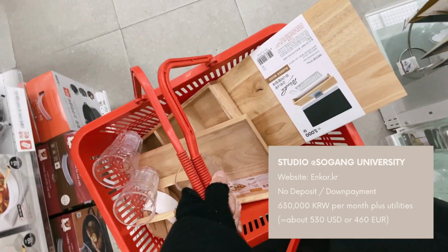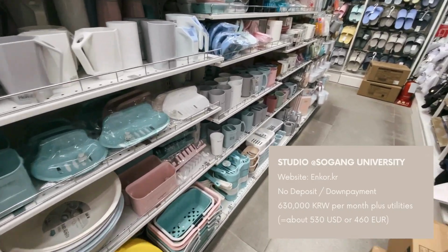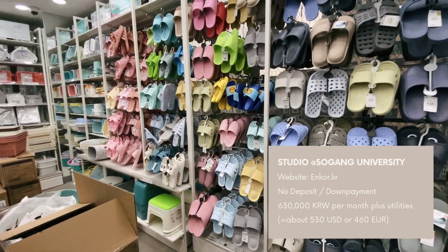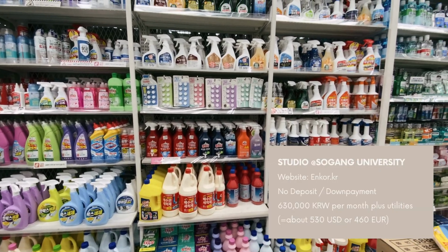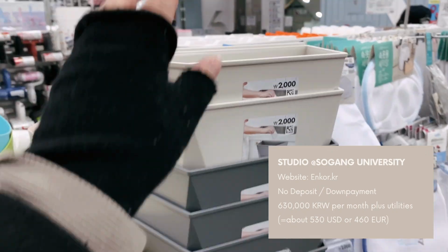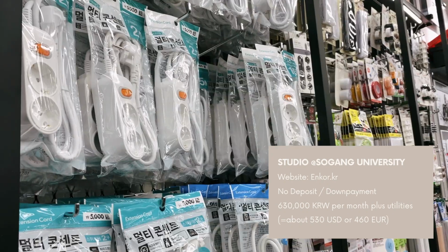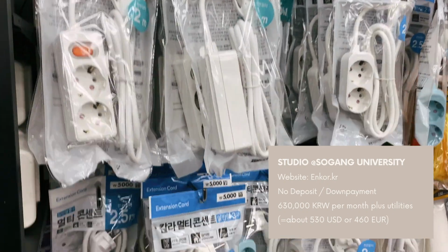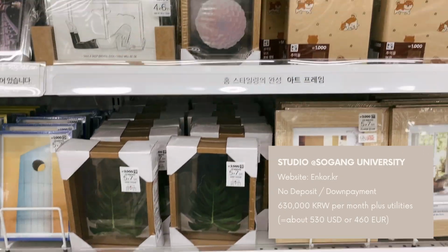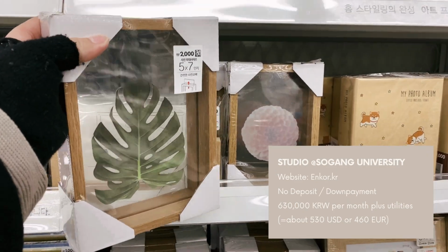And yes, some information. I didn't pay any deposit, which is extremely rare in Korea. And for the studio rent, I pay 630,000 Korean won a month, which is approximately 530 US dollars or 460 euros. I chose this apartment because it's really close to university and I don't have to make a huge down payment or buy a lot of furniture. So I can use that money instead to go to Jeju Island, for example, or travel around a bit more later.